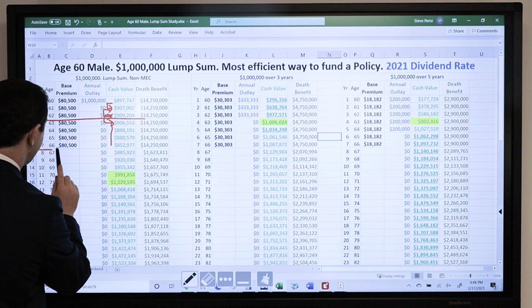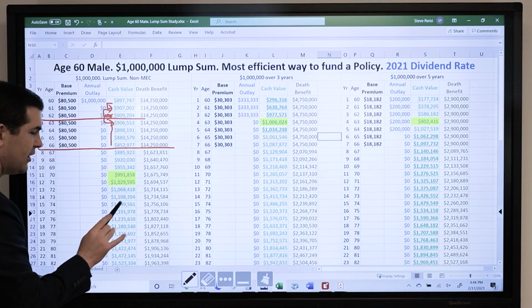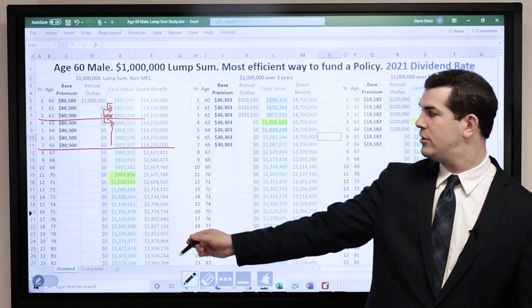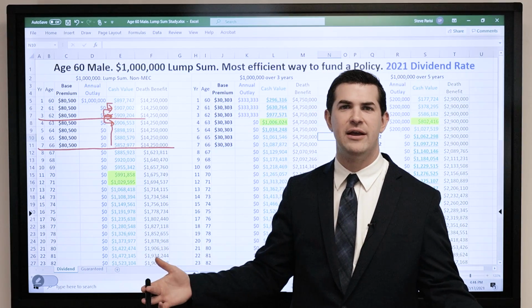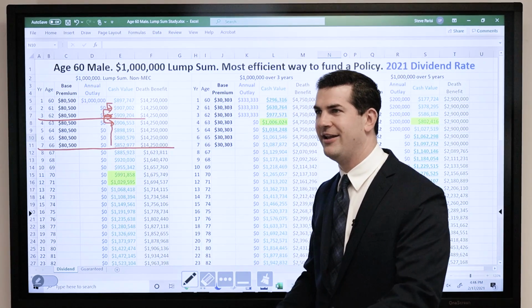Up until year 7, and then it starts to bounce back up. Your out-of-pocket payments have been zero. Aside from the first year where we deposited $1 million, what's going on here? Because if I'm earning a 5.65% dividend or a guaranteed rate of 4%, I would think, hey, that's interest earned. I should be appreciating, not depreciating.